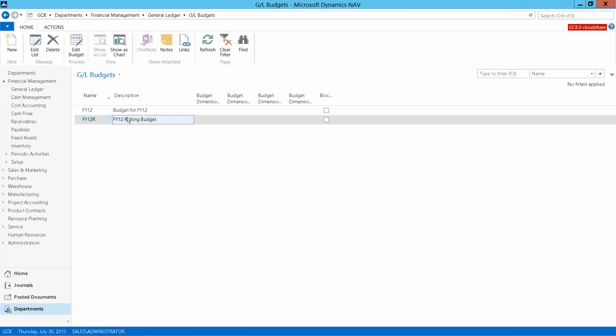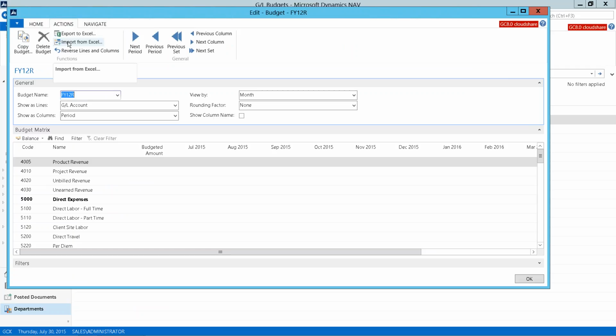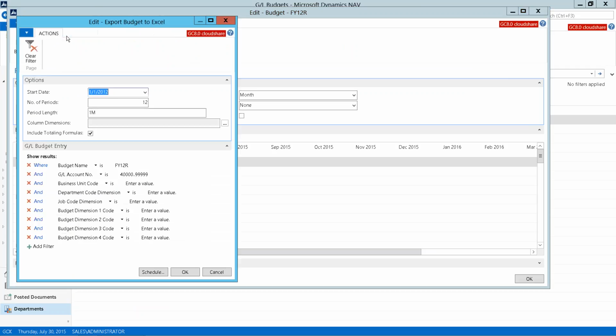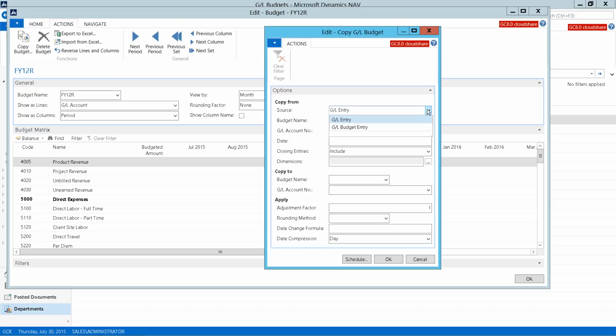So related to budgets, a couple of key things. One is you can have an unlimited number of financial budgets. The project budgets actually can be loaded to financial budgets if needed. So if you do a bottoms-up budget, you could budget by project and copy it over to the financial side. You also have the ability to import and export budgets from Excel. So if you wanted to send out a budget to each of your department heads, send that budget to Excel, and then they could fill it out in Excel, and then you can import that information. Or you could create budgets from history, both general ledger history or budget history. And those budgets can be either the exact copy.